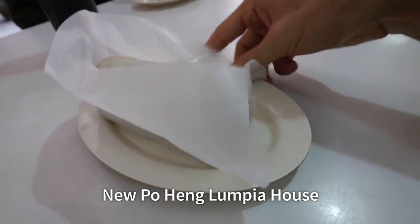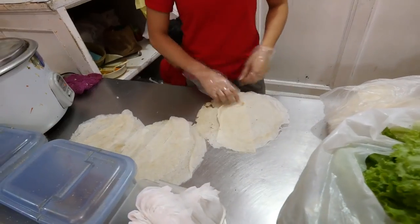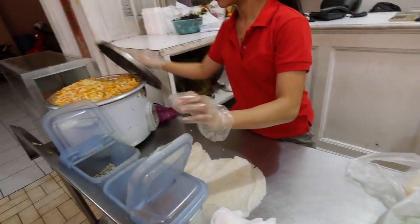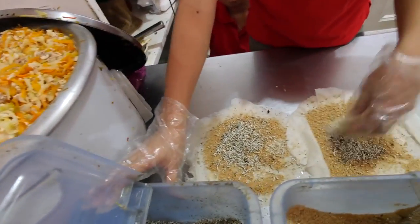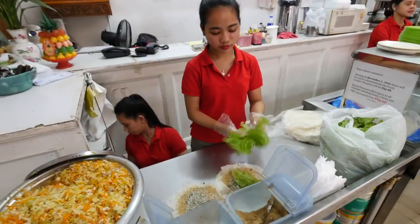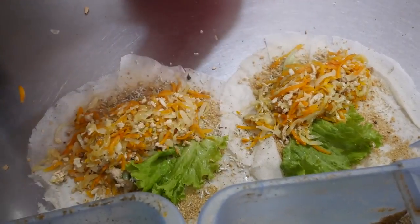This place is called New Poheng. These are the size of mini burritos. They're pretty big. There's a number of different things in here. I saw lettuce. I saw peanut powder. What was the darker powder? That is seaweed, actually. Like dried seaweed powder. And then the main vegetable mixture is cabbage and bean curd and carrots. And so then they wrapped it up into this. It's all vegetarian as well.